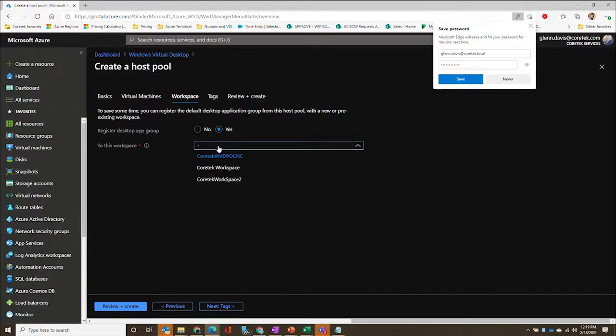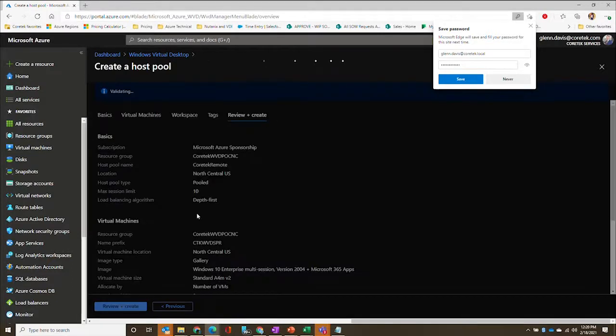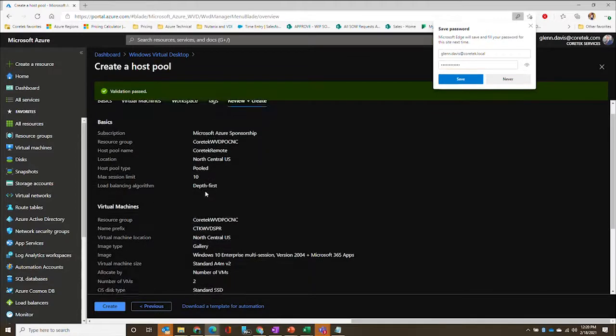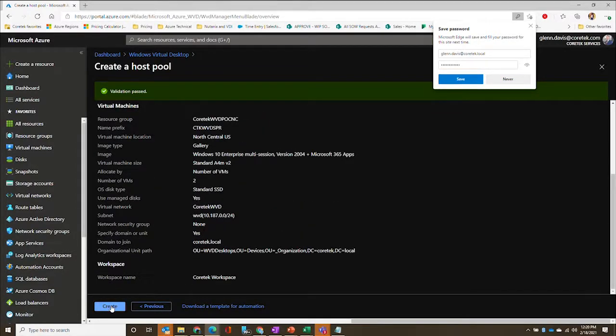We do want to register the desktop group to a workspace, and that is the workspace that users see when they log in to WVD. You can apply any tags if you wanted to do chargeback or anything to identify specific reports or things in your Azure environment. And then lastly, we go and validate the environment, and then we click Create to spawn the environment.